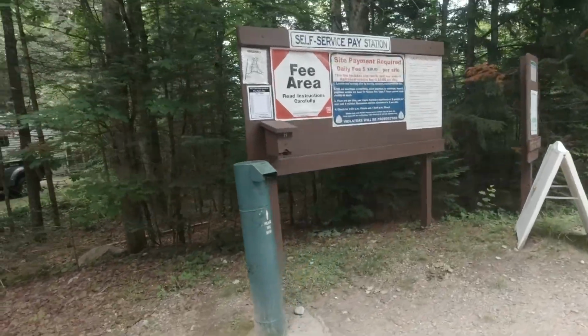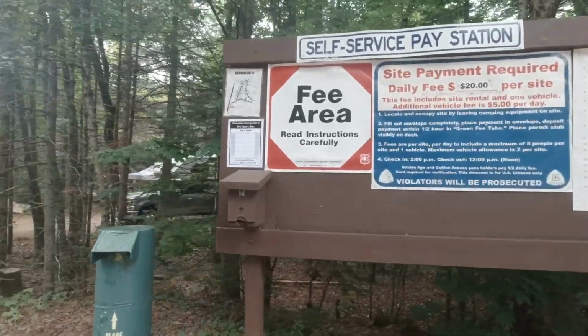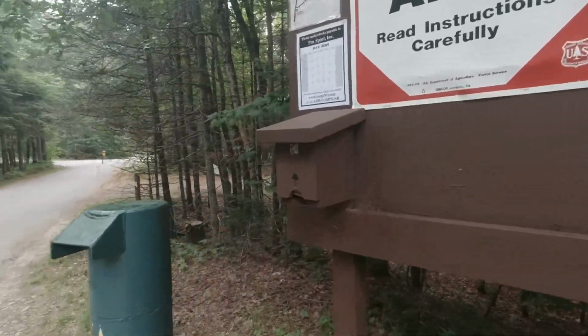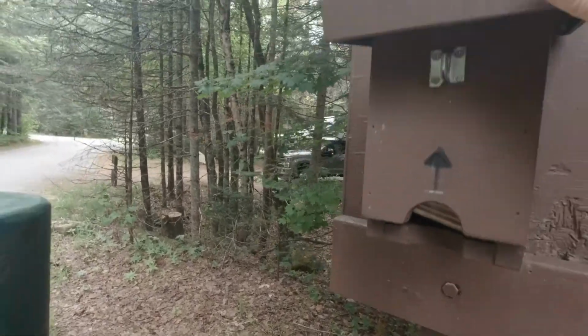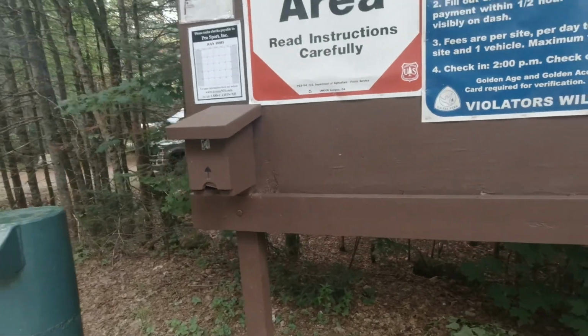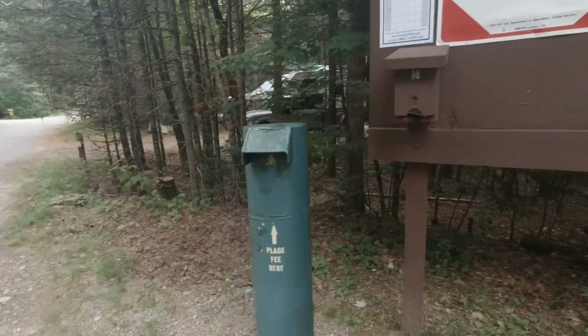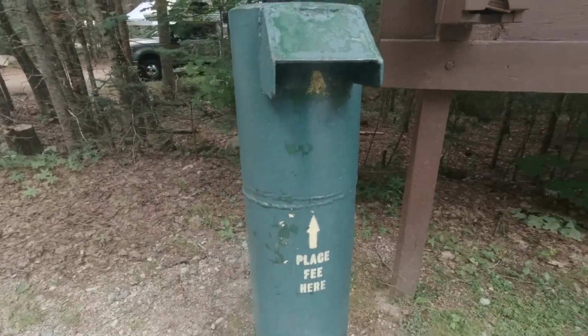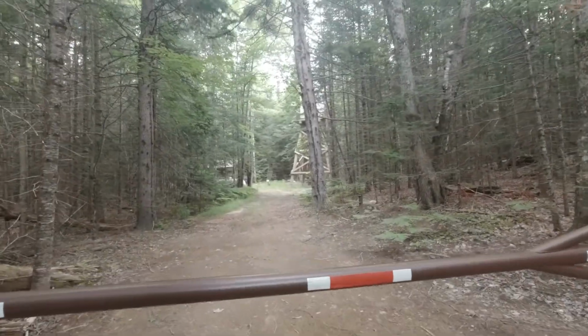It's just typical national forest type campground here. You gotta pull out a slip, which they seem to be out of at the moment. Oh no, they're up here. There they are. Pull out the slip. Make sure you bring a pen with you, because they don't have any here. Fill it out and then you drop it in here. $20 a night.